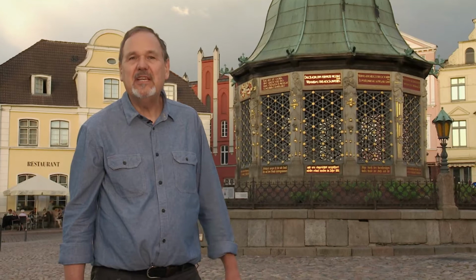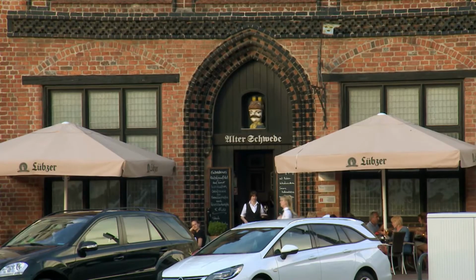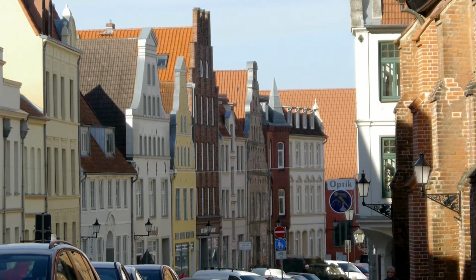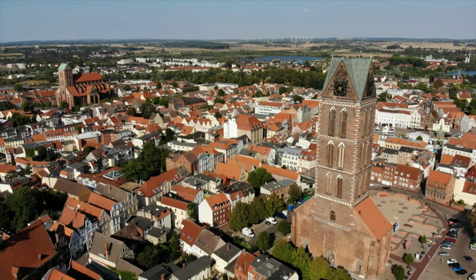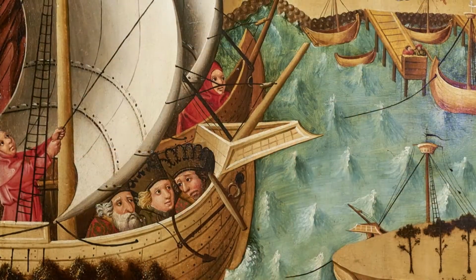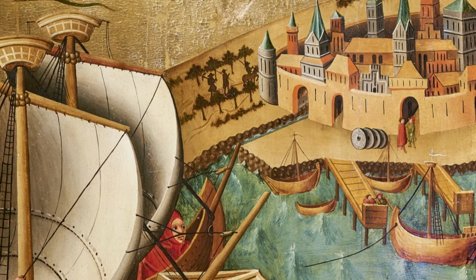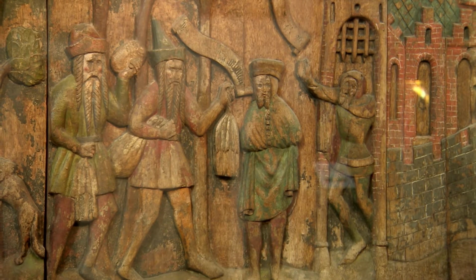Behind me you can see the Wasserkunst from 1602, an old well house, and over there one of the city's oldest buildings from 1380, the Alte Schwede, literally the Old Swede. What a marvellous city, isn't it? With such beautiful old merchants' houses and soaring church spires. Hardly surprising though, since Wismar, just like Stralsund, belonged to the Hanseatic League, a powerful medieval alliance of cities uniting half of Europe through trade, a legal system and cultural exchange.